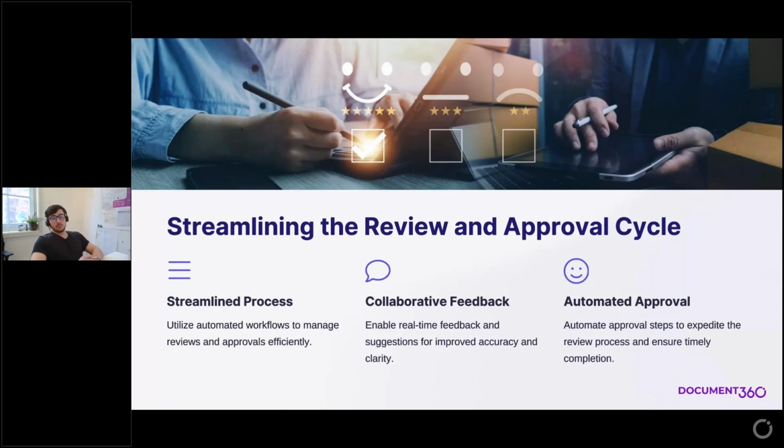We'll start off with automation. So once a form or data is submitted, the software should automatically push it to the next step, which may be review or requests for information from another source. This streamlines the approval service, reduces manual intervention, and speeds up workflows.